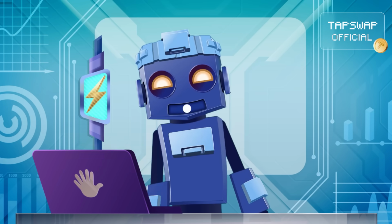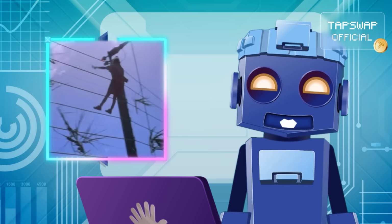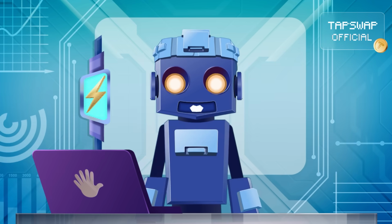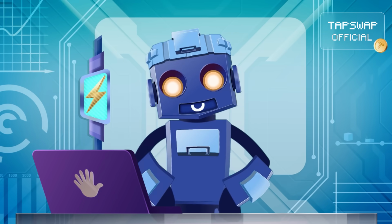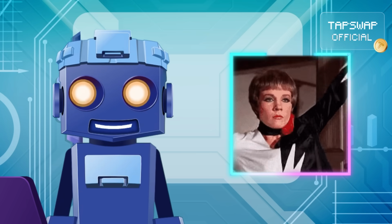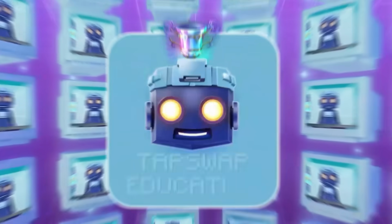Before loading into TON staking, keep in mind there might be some fees. But don't short circuit. These are usually tiny compared to the rewards. Also, don't expect instant gratification. Staking pools need time to generate blocks, so your rewards might take a little while to show up. But hey, good things come to those who wait.